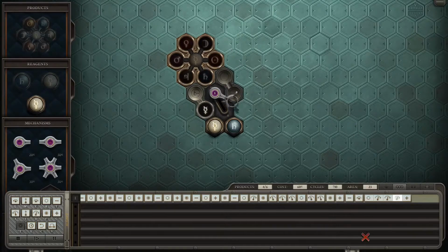Oh, you're slow. All right, we're going to go faster. Well, yeah, of course it's slow. It's a machine I built. It's always going to be slow, even when I try to make it not.